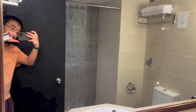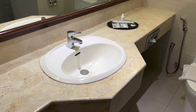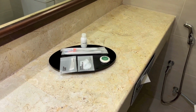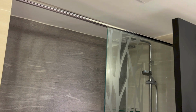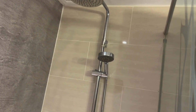Together with a sink right there, the sink amenities, and here we have the shower area. It is a dual setup, so you have the rain shower together with the handheld shower.